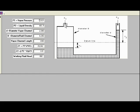The pressure of the vapor in the working channel, which is 4 times the area of the channel that returns the condensed fluid, acts like a manometer to help return the fluid to the surface. In this example, it raises the fluid 137 meters, leaving a head of 863 meters that has to be pumped.